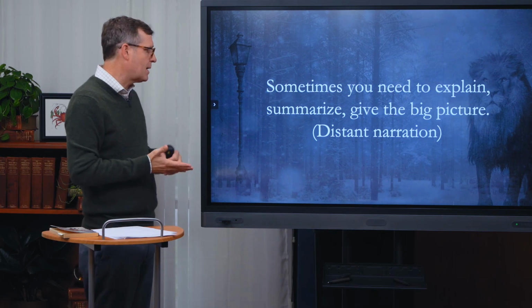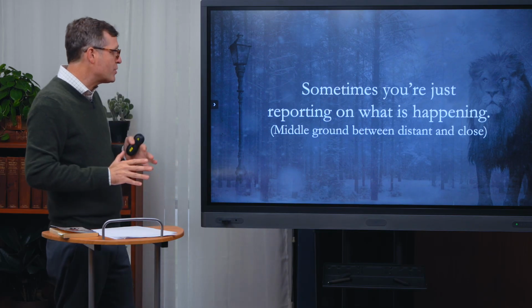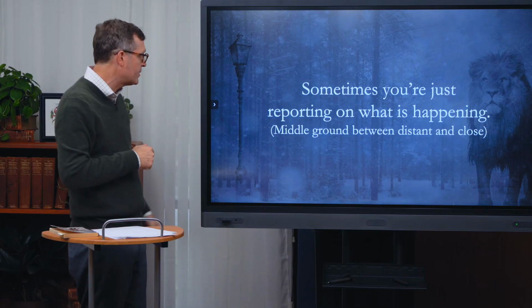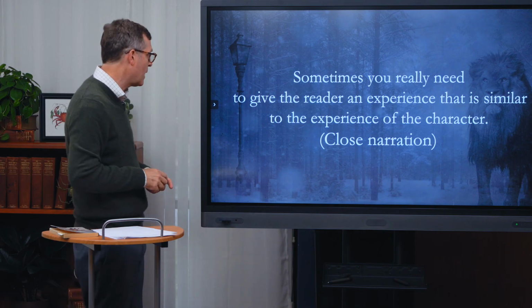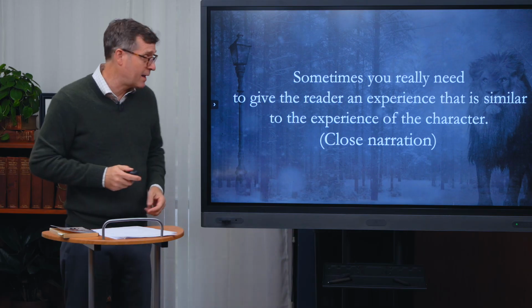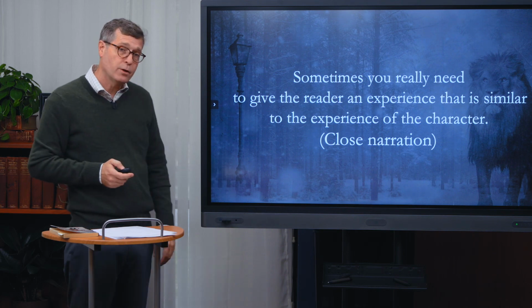Sometimes you need to explain, summarize, give the big picture, and distant narration is great for that. Sometimes you're just kind of reporting on what's happening. That's that middle ground between the distant narration and close narration. And sometimes you really need to invite the reader into the experience of a character and to give a reader an experience that's similar to the experience of the character. And if the character's confused, it's okay for your reader to be a little confused. And that's when you use close narration.